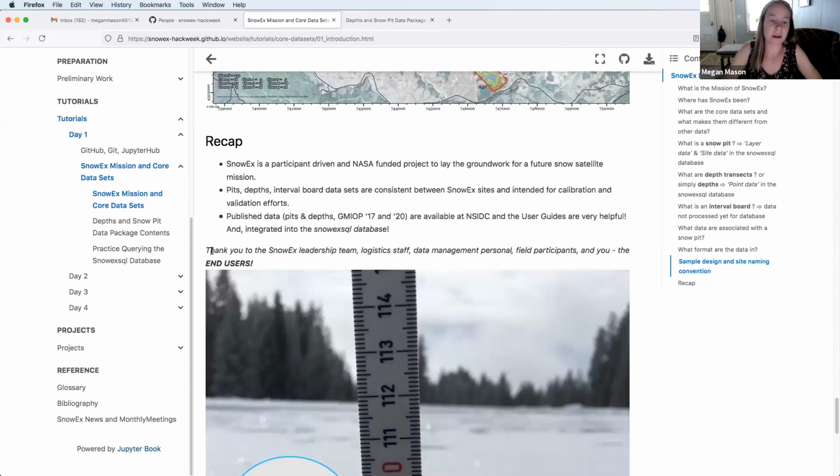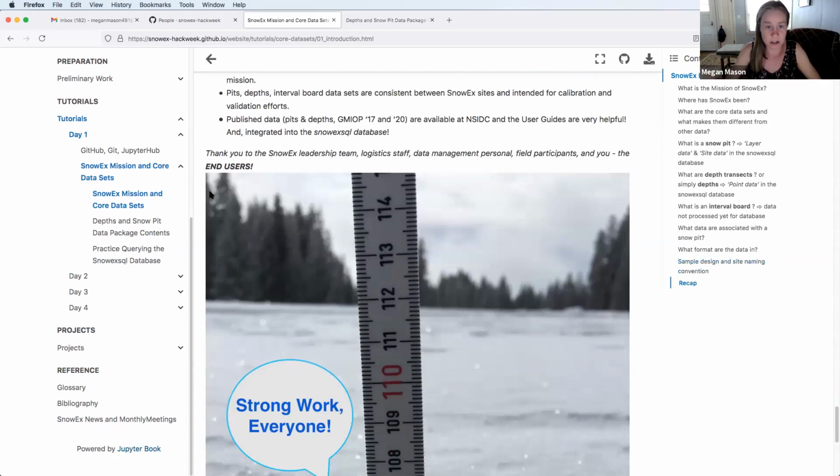A quick little recap about SnowEx and the data sets that we have. Again, SnowEx is a participant-driven NASA-funded project to lay the groundwork for a future snow satellite mission. Pits, depths, and interval board data are consistent between the different SnowEx sites, and they're intended for any of your needs for calibration and validation. The published data thus far, pits and depths from the Grand Mesa IOP, are available at NSIDC, and the user guides are incredibly helpful. I will talk a little bit more about that. It has a lot of information that will answer a lot of your questions.